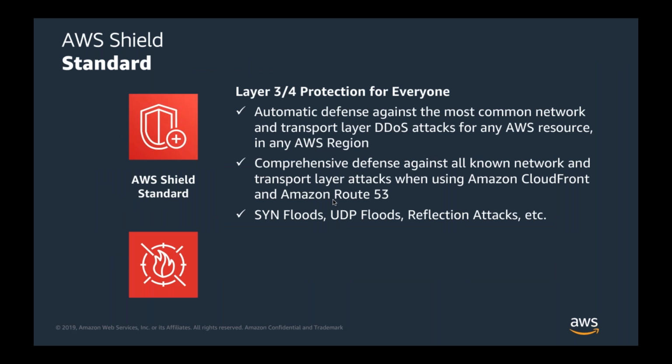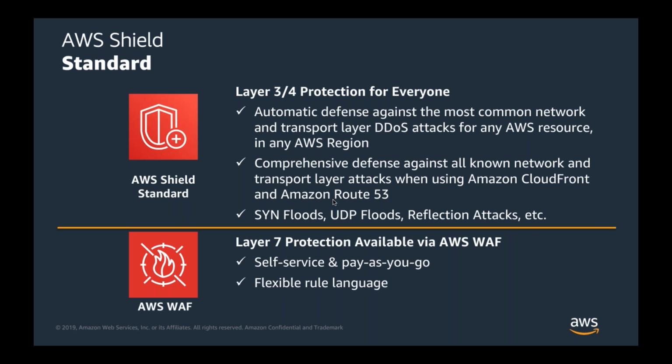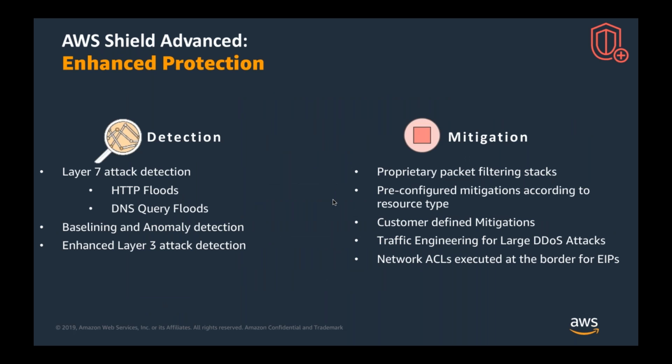So if we talk about AWS Shield Standard, we're talking about a service that is always on, cannot be turned off, and it offers protection for attacks that are targeting layer 3 and layer 4. These are the most common type of attacks and are volumetric attacks. Things like SYN floods, UDP floods, all of these get automatically dealt with by AWS Shield Standard. For those more difficult to distinguish application layer type of attacks in the context of DDoS, you can use AWS WAF that will offer protection for your web applications. It offers a flexible rule language, and it allows you to create specific rules to deal with this type of attack.